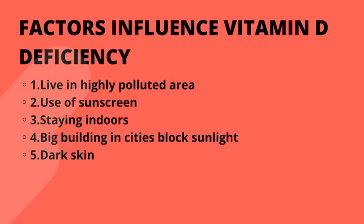Here are some factors that can affect your ability to get sufficient amounts of vitamin D through the sun alone. Now, living in a highly polluted area, using sunscreen, spending more time indoors rather than outdoors, living in big cities where buildings block sunlight, and having a darker skin. These factors contribute to vitamin D deficiency in an increasing number of people. That's why it's important to get some of your vitamin D from sources besides sunlight.